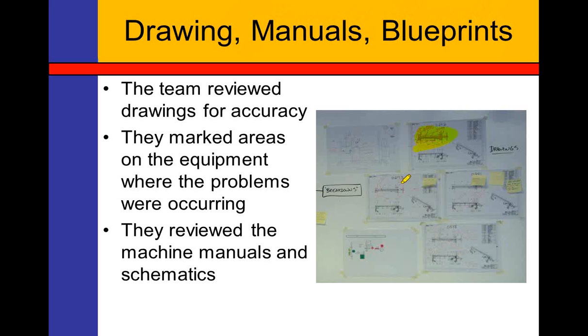This allows the team to really start to think, well, this is where I've seen problems. We have issues over here, and it allows them to start to discuss possible problems and even some solutions of how to fix these things. And then, of course, to get a little more up to date on the equipment, you might want to review the manuals and any schematic diagrams that are included.